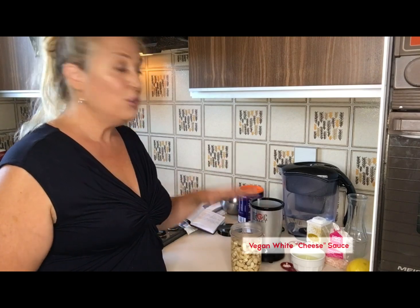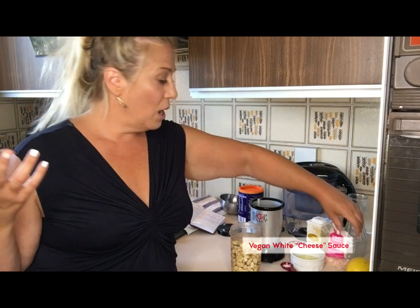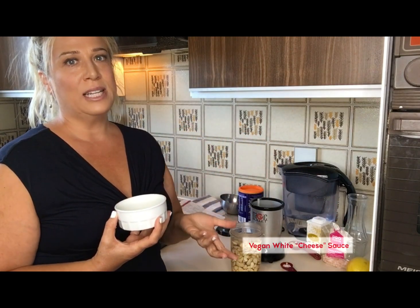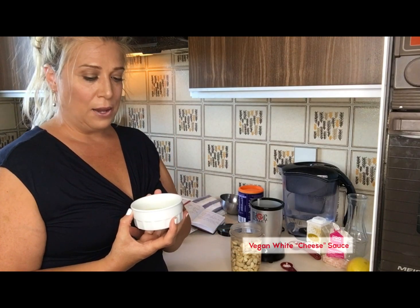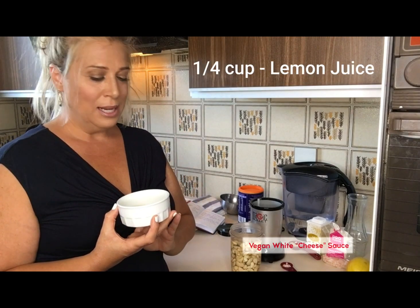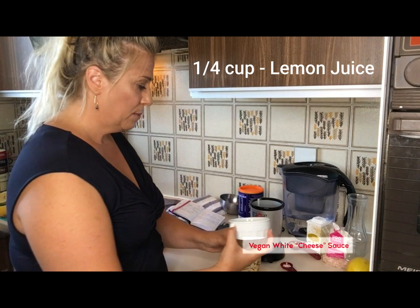So we add that, and usually what I'll do is I let that go in there first, and then I do all the other ingredients, like fresh lemon. Now, yes, you can get store-bought, already squeezed lemon, but I like fresh, and it's not a problem. But if you do get store-bought lemon juice, just try to keep the sodium down as much as possible. So then we're going to add in some lemon juice. This is about half a lemon for this one. I had a particularly juicy lemon, but this is going to be about a 1/4 cup of lemon juice.